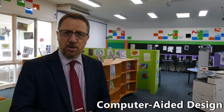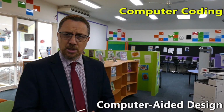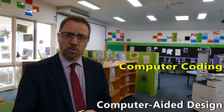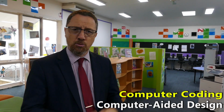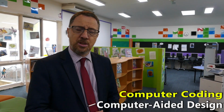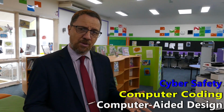Also, we use code.org. We look at computer coding. So again, that's linked with our robotics program, and the idea there is to get children to understand how you use lines of code to actually control robots and drones, etc. And then the final thing that we concentrate on down there is related to cyber safety and making sure that we keep our children safe online.